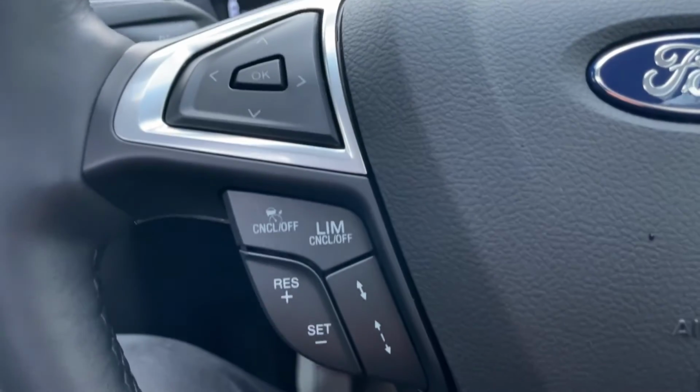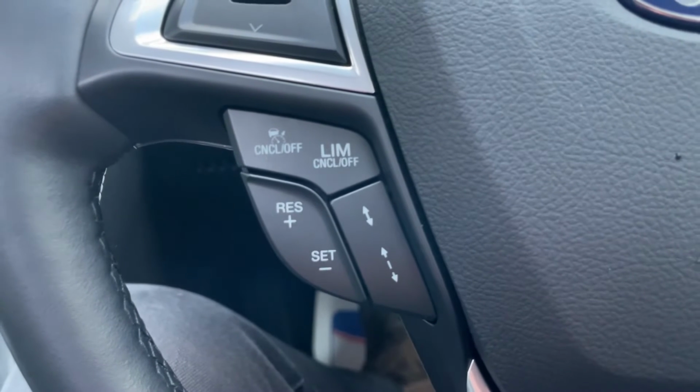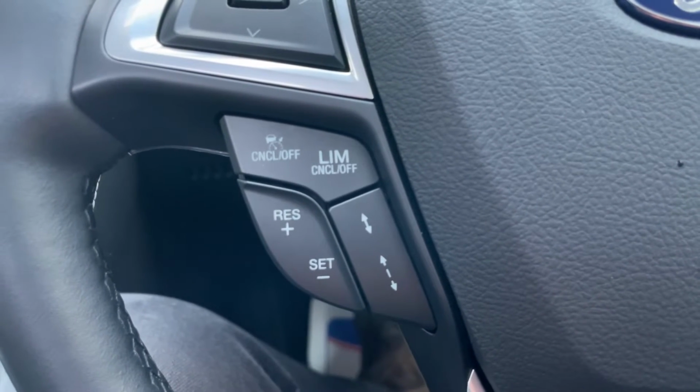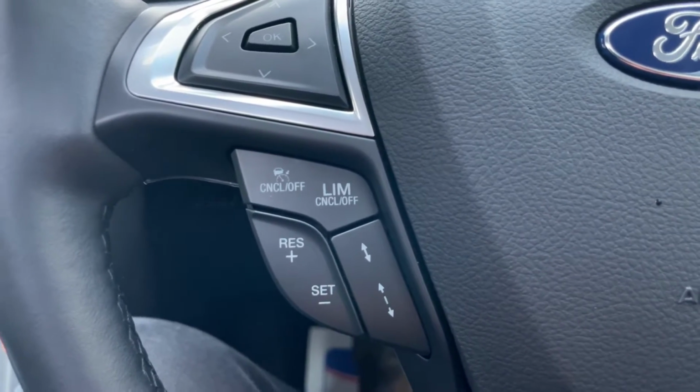To the left hand side we have the adaptive cruise control buttons. So you can see you've got your set speed plus and minus, your distance to the vehicle in front on the right hand side, standby, and your speed limiter top right.